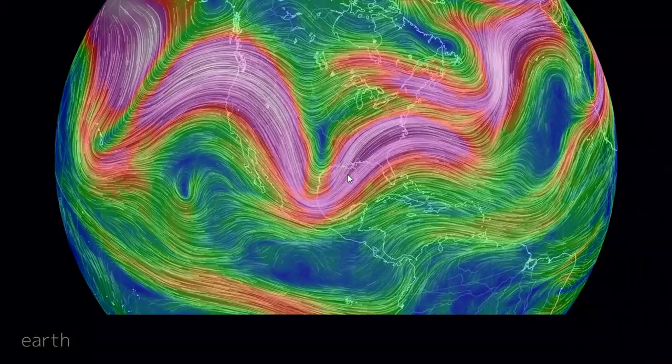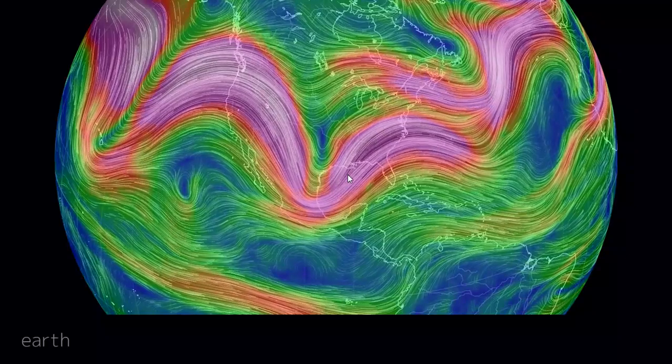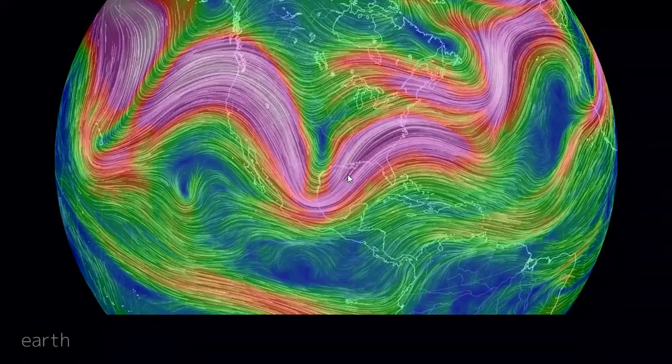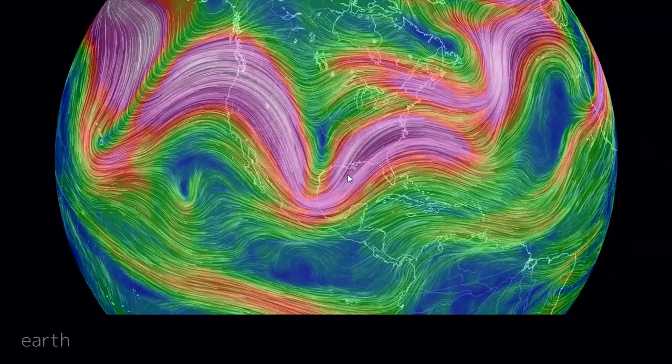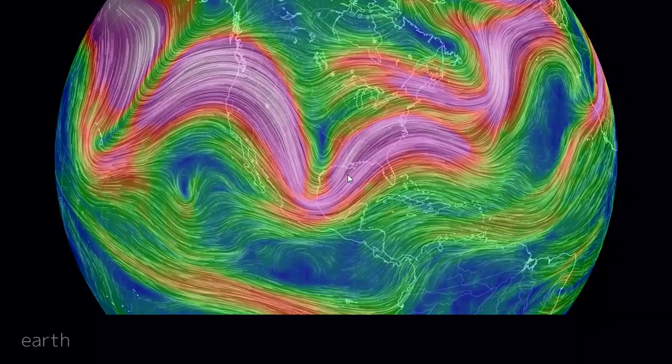And this erratic movement of the jet stream is here to stay. This is going to create all of the weather anomalies from this point on. This is how our life will be. We have to watch the weather.